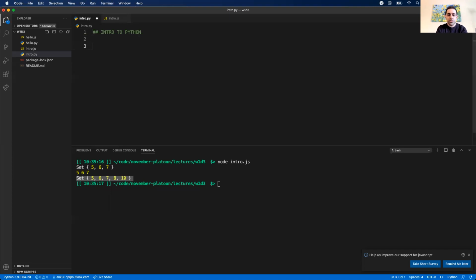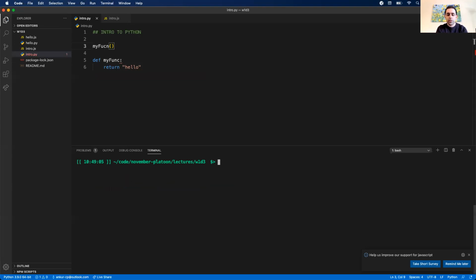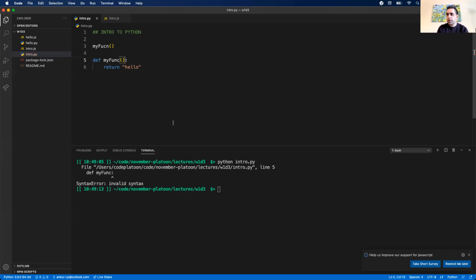So I guess my first example will be if I create a function, which I'll go into the syntax, so don't worry about that too much. If I create a function that returns hello, and if I try calling that function before I have it declared, which just means above it, let's see what happens. So to run Python code, you're going to have to use the Python engine and type in your file name. So it's intro.py. And I got an error, not the error I wanted. That is bad syntax.